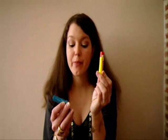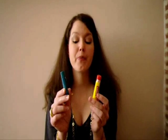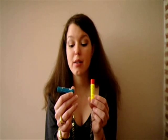Those two are Carmex and Blistex. The Blistex one is very good. It's completely identical in my mind to the Carmex one, but I just realized that the Carmex one has SPF 15, so maybe go for that one instead while it's summer. The thing you have to know about those two is that they're minty. They sort of tingle when you put them on your lip, and then they leave a minty flavor.